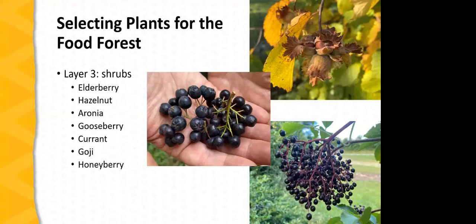Layer 3, the shrubs. Yes, some of my personal favorites are in here, and there likely are others that could be included in this list as well. But here in Southwest Missouri, elderberries, hazelnut, aronia, gooseberry, currant, goji, and honeyberry are all good choices from the standpoint of that third layer. The vines we include in layer 4: grapes, tara kiwi, and hops. These would all be good choices. This is a picture of hops over here.